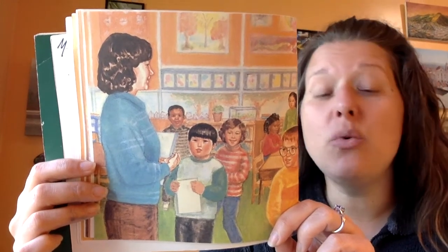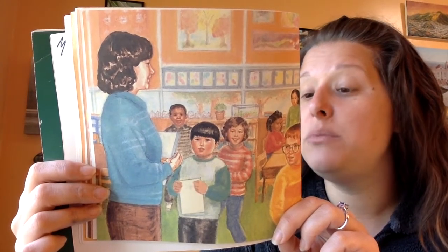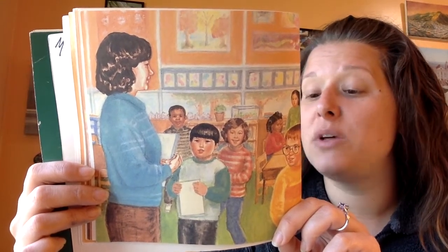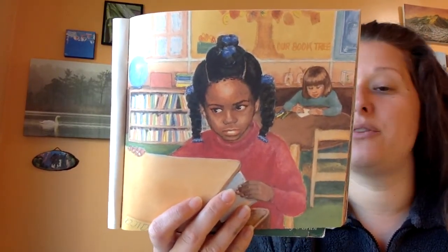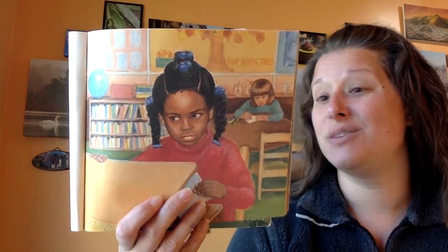"We are going to have a going-away party for Russell on Friday. His father has a new job in another town. They will be moving over the weekend. I thought that you might like to make cards to say goodbye. Then Russell will have something to remember us by." Mrs. Worth passed out paper. Then she showed everyone how to fold the paper into a card. Jamaica didn't want to make a card for Russell. She was glad he was moving. Then he wouldn't bother her anymore. So she put the paper in her desk. She didn't even make him a card.